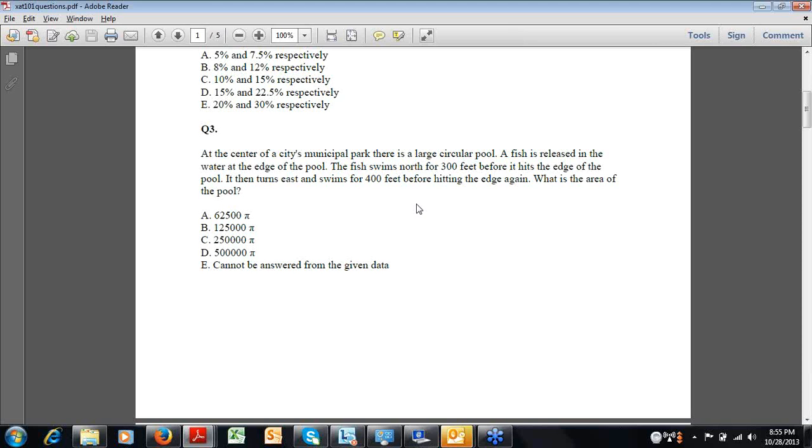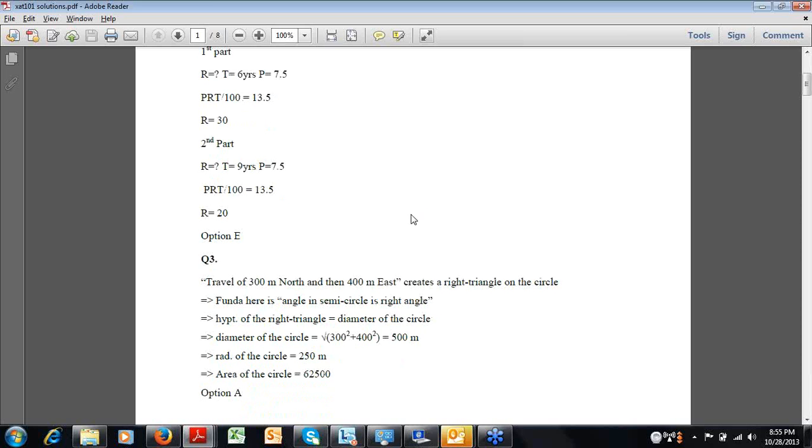Whenever you get this kind of question, the first thing is you need to draw a diagram of whatever has been said. So if you visualize it, it says travel 300 meters north and then 400 meters east. So what it will do? It will create a right angle triangle. So simple funda, an angle in a semicircle is 90 degrees. So this funda we are going to use.